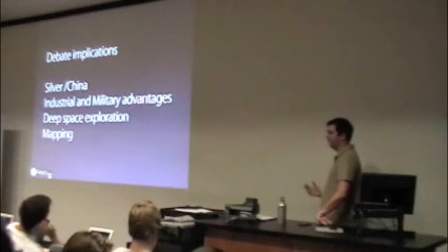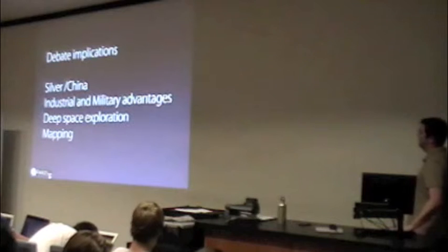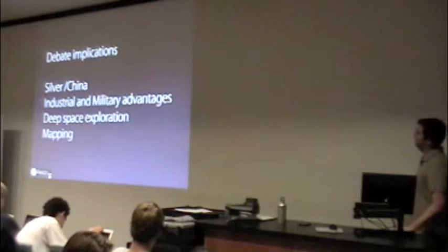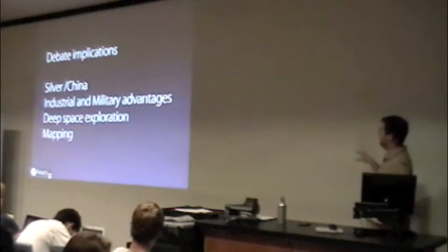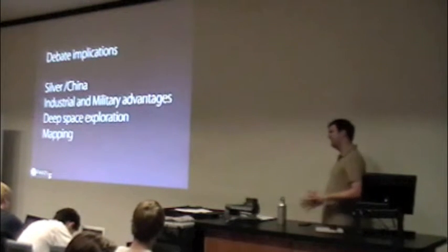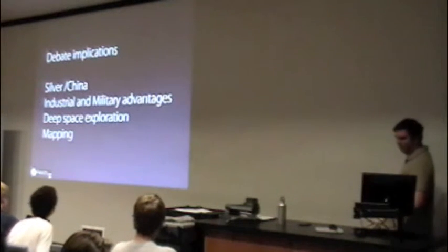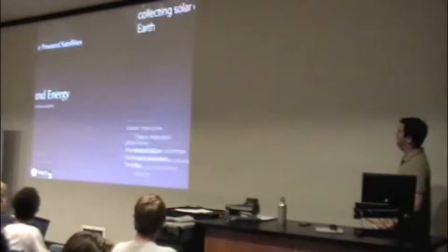And as I said, we map them so we know where to go and mine them, but we also map them so we know which ones might hit us, or which ones we might attempt to deflect, etc. So these are some of the areas and advantages you might see in an asteroid mining case. Like I said, not technically all energy related, so I cheated just a little bit there. It was pretty cool, and I wanted to talk a little bit about the mining process.